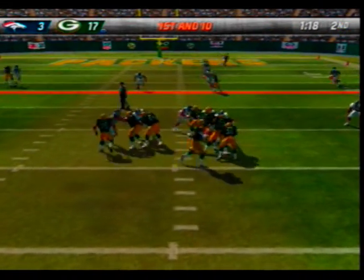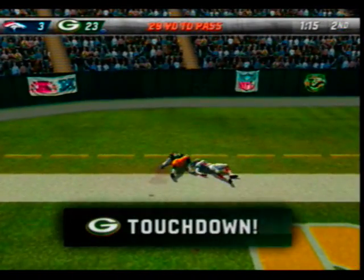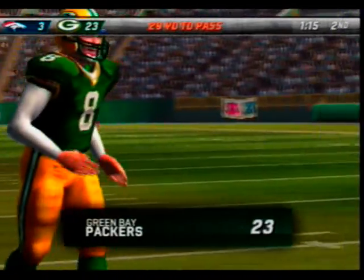Only one man in the backfield. Looking for the long completion. He's there for the catch. Touchdown, Green Bay. Perfect throw against single coverage.